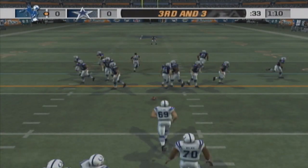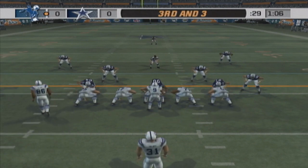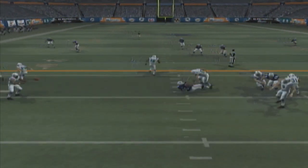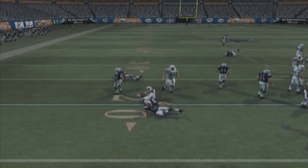Third and 3. Ball on the 14-yard line. Stay at home. Not today. Only one man in the backfield. Let's go, B. Let's go. Dropping back. Gets the pass off. Caught by the receiver on the screen. Number 90 is there on the stop.